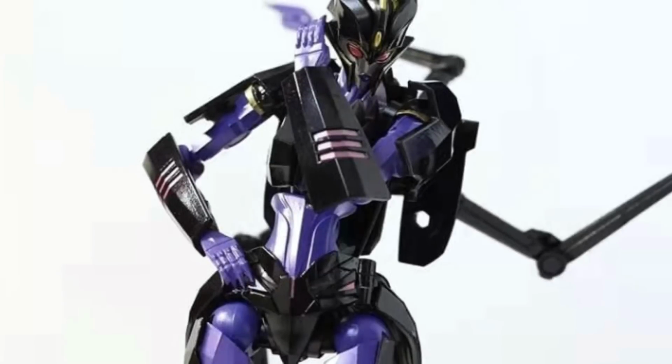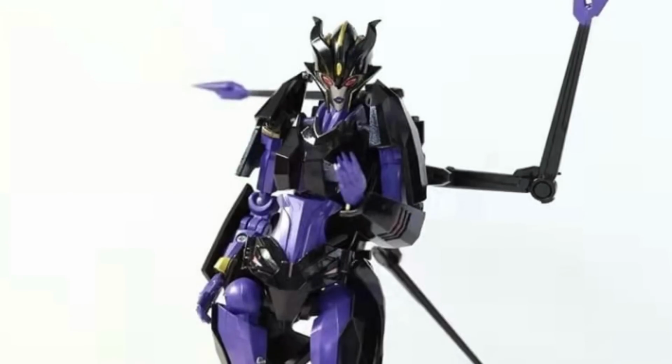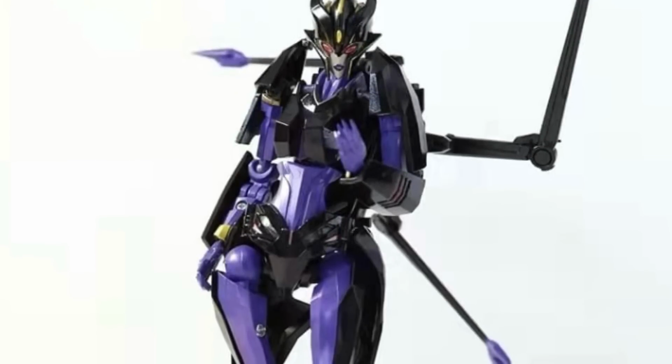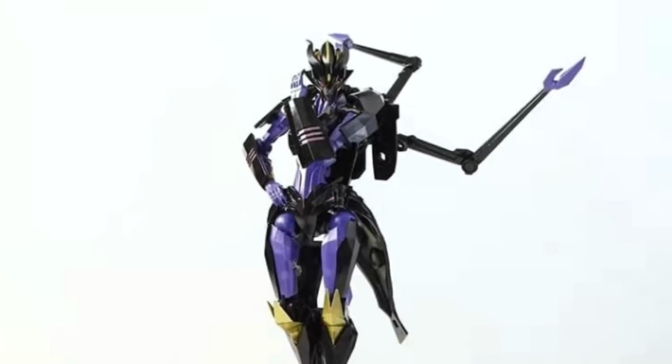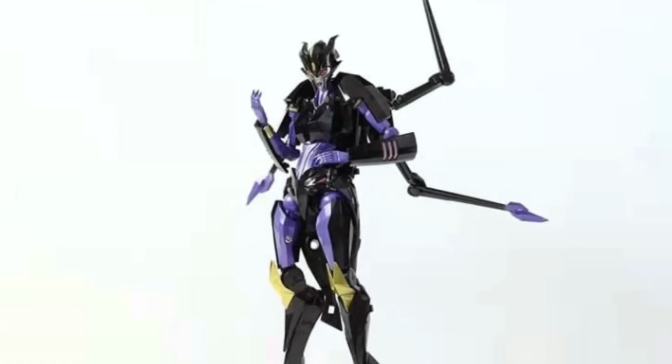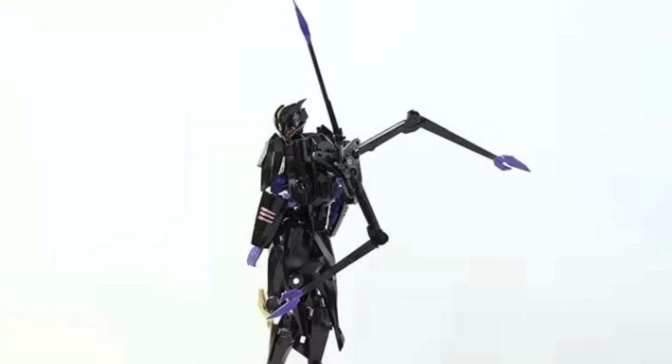APC Toys are continuing their mission to bring us all of the toys from Transformers Prime, and they have already, in my opinion, released the best Prime on the market and definitely the best Megatron from Prime on the market, and now they're looking to start on Airachnid. I do not have an Airachnid in my collection.